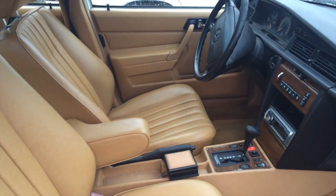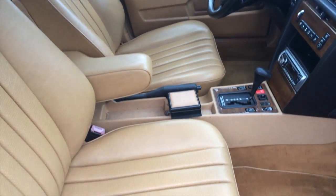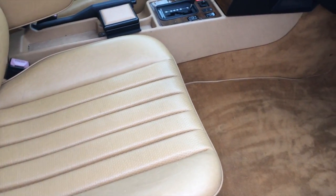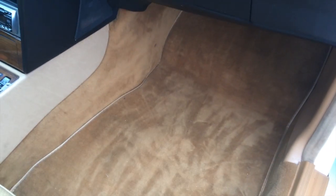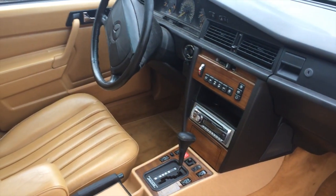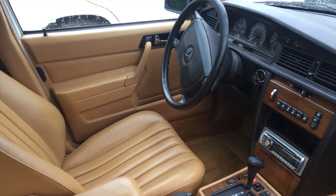But when you come down here, you look at the seats. Seats are really nice with no cracking. Very clean. This is a pretty nice interior. All original carpets look nice. You can even tell he might have vacuumed in here pretty recently. So, I don't know. Kent might get the nod on the interior in this car.